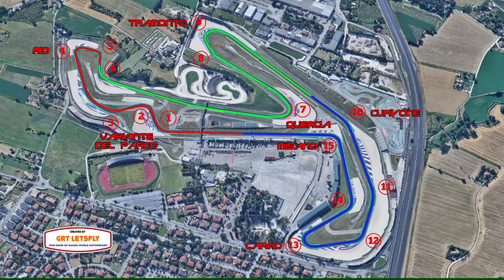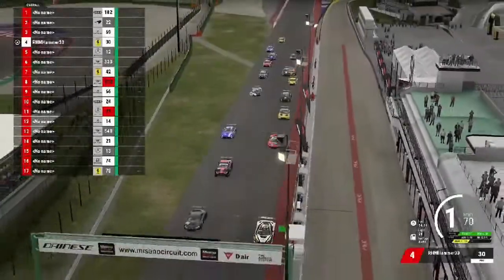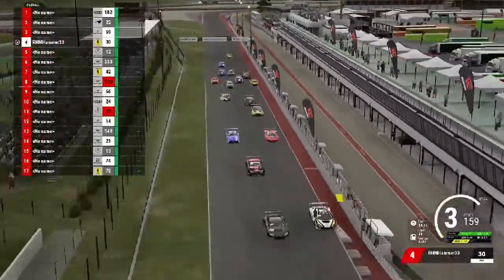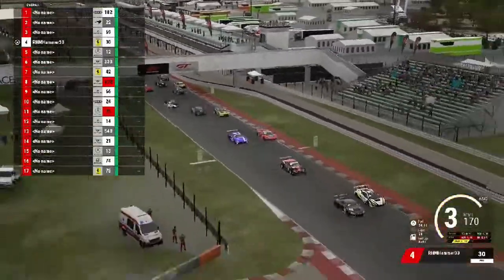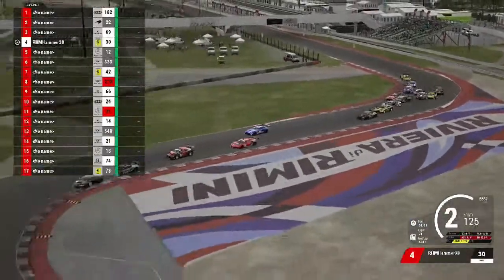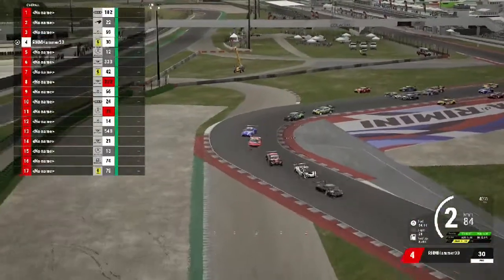And here we are. Right, let's get into the action. So here we have the start from the helicopter pad from the front. I qualified in 4th position. Got Bennett and Taylor there going neck and neck into the first corner. I'm able just to keep my position on Troy and slot into 4th position there.